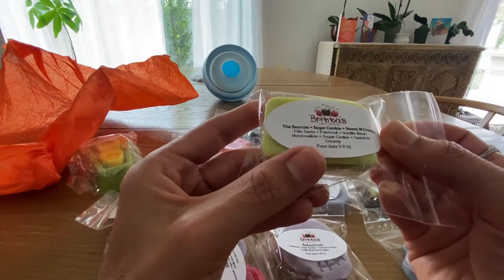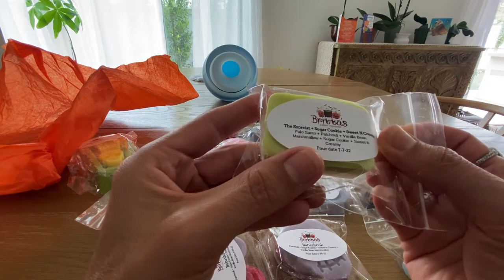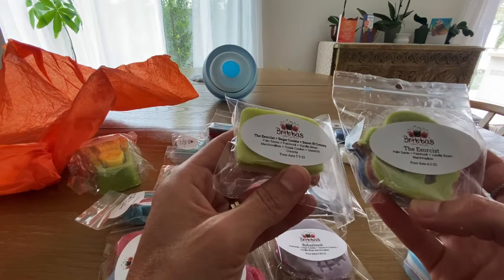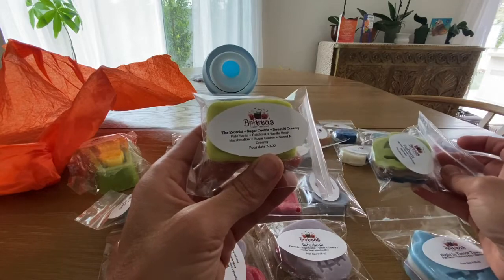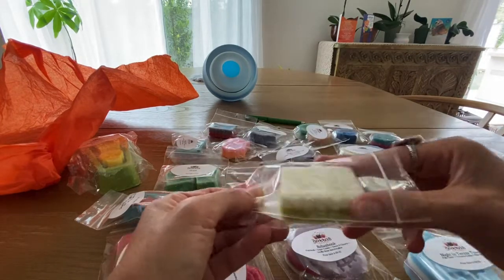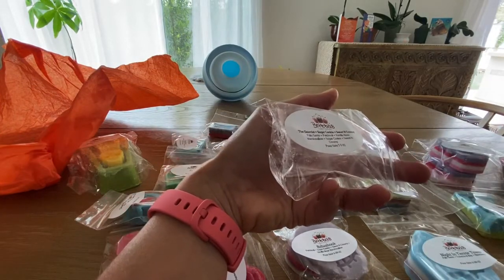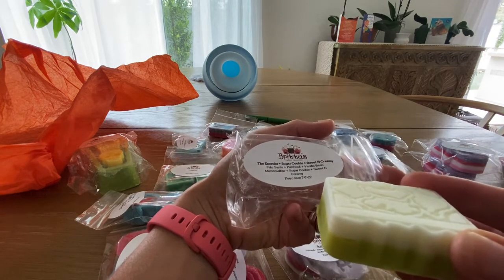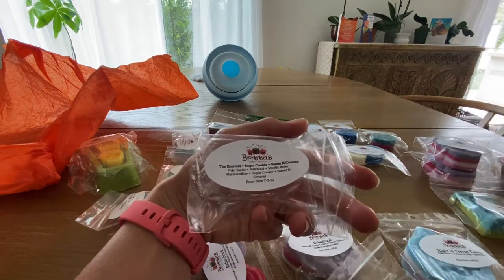Then we have The Exorcist Sugar Cookie Sweet and Creamy, which is Palo Santo, Patchouli, Vanilla Bean, Marshmallow, Sugar Cookie, Sweet and Creamy, which I got. It's the same one, but this one has a newer pour date, 7/7/22, but it's the same thing. And these, well, different colors, but. Well, I guess this one has the extra sweet and creamy and the sugar cookie, which the other one doesn't have. So it's just the added sugar cookie and sweet and creamy.